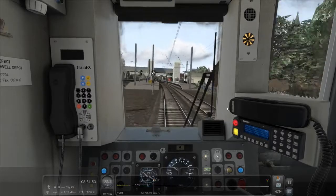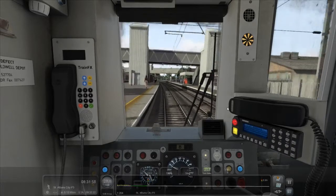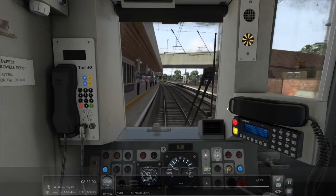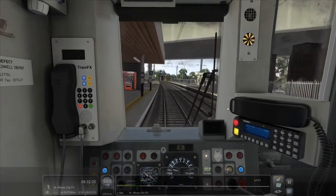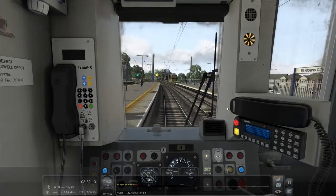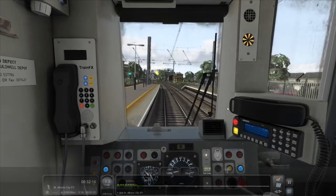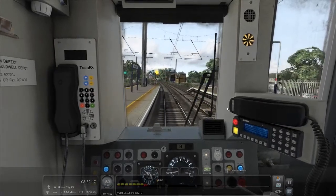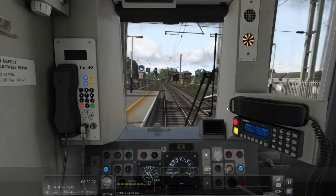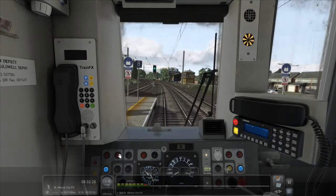Well, the signal's clear anyway, so it's not the end of the world if we do overshoot, but we don't particularly want to. You'd have thought there'd have been more people waiting on the platform for this peak time service into London. I mean, this is one service I'd have had down as being full and standing. God, that 377 can shift in front.